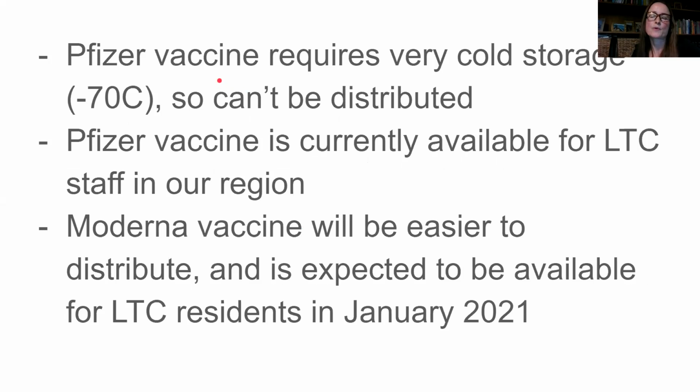The Pfizer mRNA vaccine requires very cold storage at minus 70 degrees Celsius, so it can't be easily distributed to places like nursing homes or smaller communities. The Pfizer vaccine, however, is currently available for long-term care staff in our region through the immunization clinic being run by Royal Victoria Regional Health Centre in conjunction with our public health unit. The Moderna vaccine will be easier to distribute as it doesn't require the extra cold freezer, and it's expected to be available for long-term care residents in January of 2021 and should be available through the health unit and can be distributed to the long-term care facilities themselves.